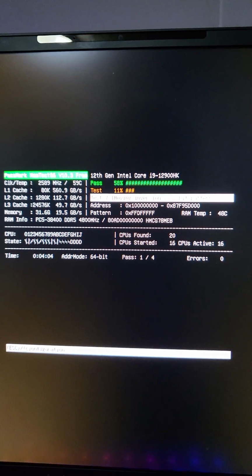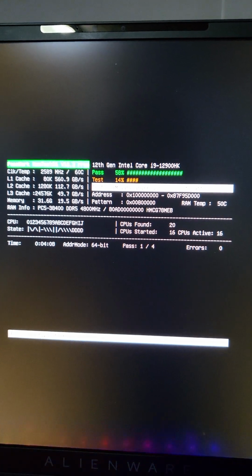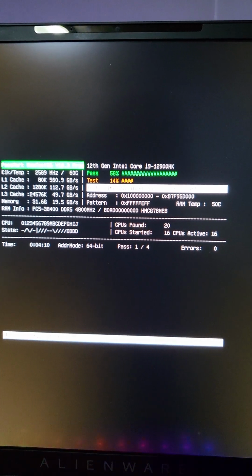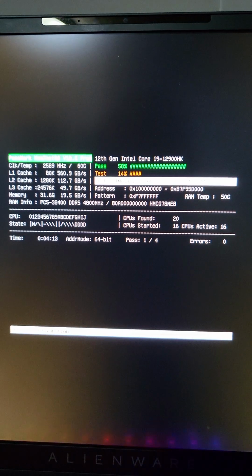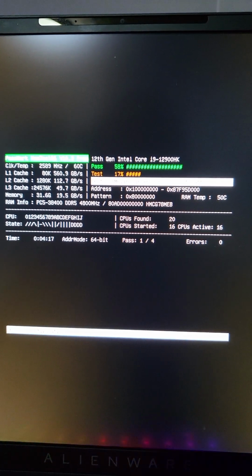But Dell wants to tell me that it's probably a motherboard or DIMM slot problem. It's not a motherboard or DIMM slot problem. Otherwise, why is it reading all of the RAM?